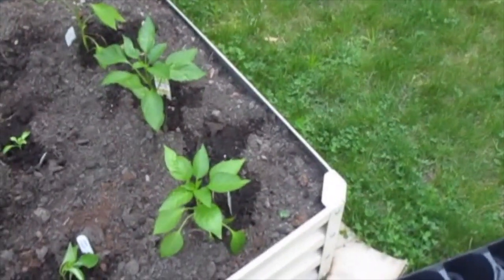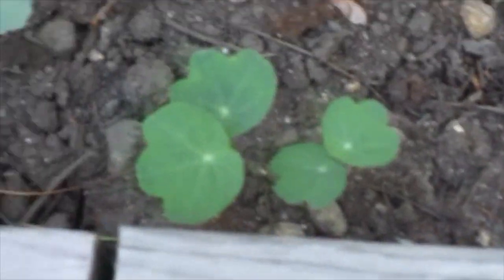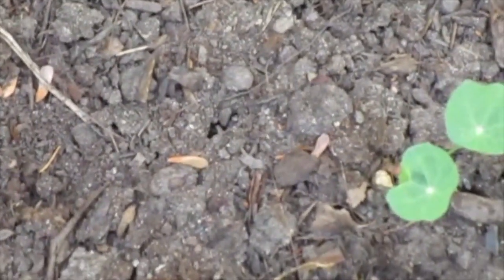That's just garden goals. Alright, in the corners, if you can see this little green sprout, I had planted and I was starting to lose hope on nasturtiums. But they have all popped up, pretty much, and they're doing quite well. Even the ones along here, they just popped up a couple days ago, and all of a sudden they're going gangbusters. It's like maybe Tuesday or Wednesday they suddenly sprouted, and they're going crazy. So whatever I got in this dirt is great.